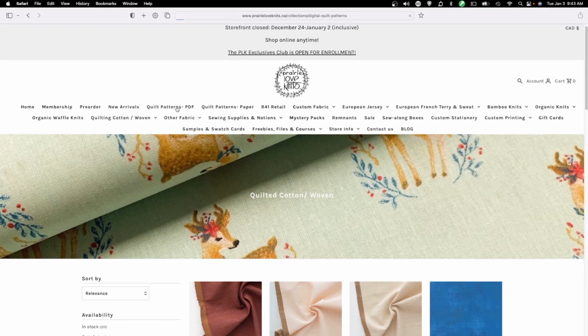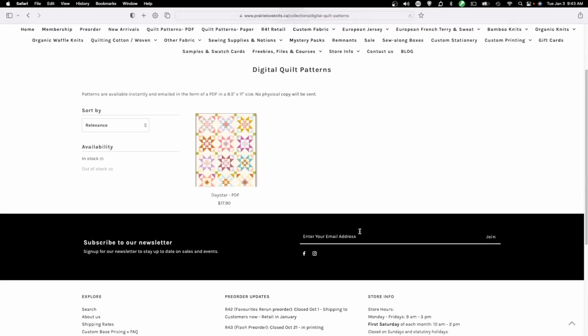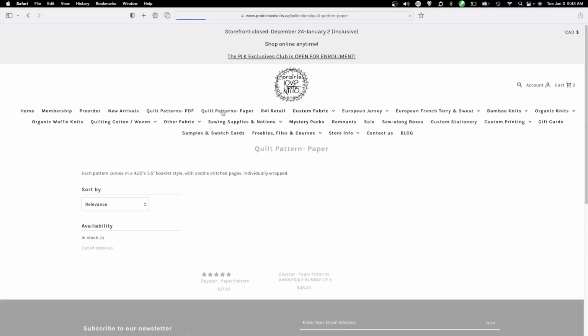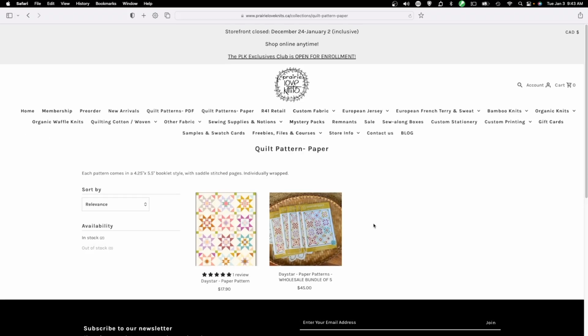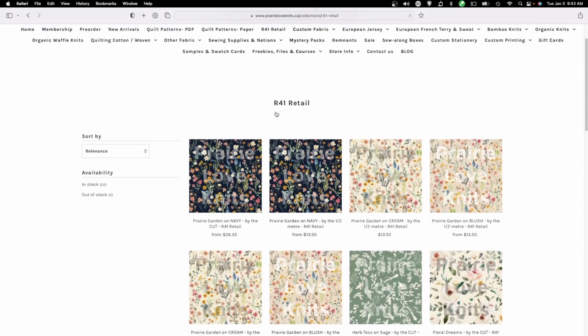Okay, they do have quilt patterns that are in PDF format, and they have one. And yeah, okay. Nothing much there to choose from. Quilt patterns paper, well, same thing. Oh, and then they have one like this. I guess if you want to buy the same one, five of them in a bundle, maybe you're doing a class. I'm not sure what R41 retail is. Oh, I guess it's a line of fabric.